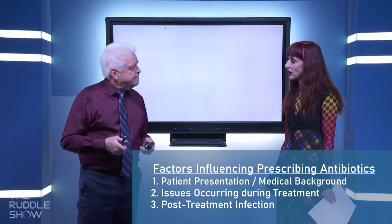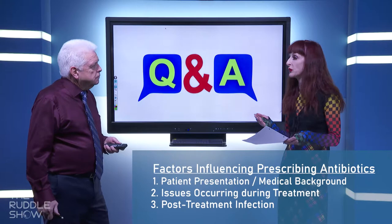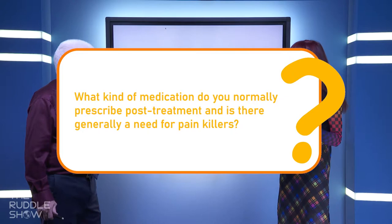Okay. And then I guess this sort of connects to the last thing we're going to talk about, painkillers, or what you prescribe post-treatment. Did you normally send people away with just like Advil or Motrin or something, like ibuprofen, or do you prescribe something stronger?